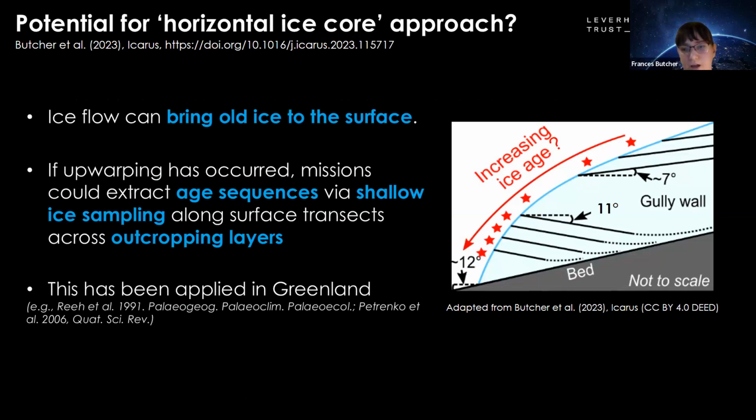As I said, the target is for a 10-meter depth mission. How extensive is the climate record that you could get from 10 meters compared to this approach, where you have layers outcropping at the surface towards the margin? You're basically getting older and older layers outcropping. So if you took shallow samples along a transect towards the margin, you could effectively reconstruct an age sequence of layers without the requirement to drill really deeply into the ice. And this is the case if those structures are upwarping structures.